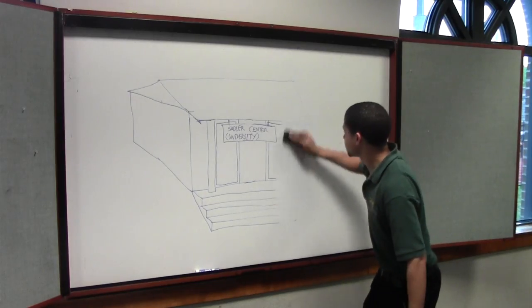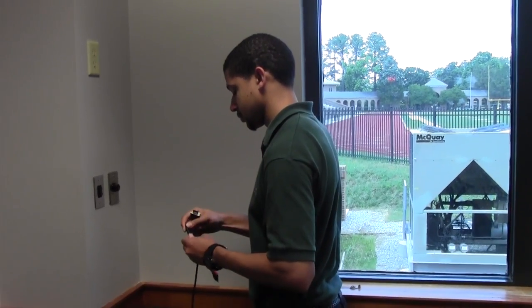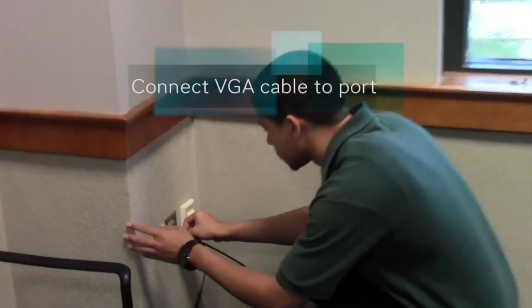In the York and James room, always ensure that the VGA cables are properly connected into the wall outlet.